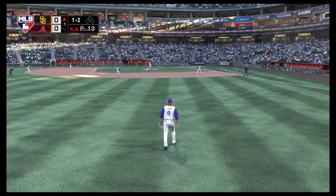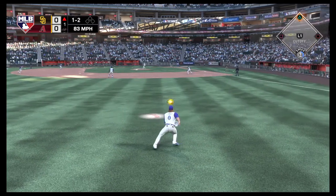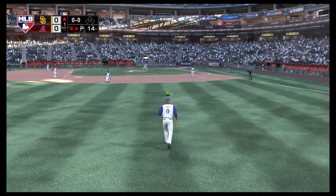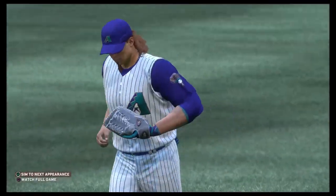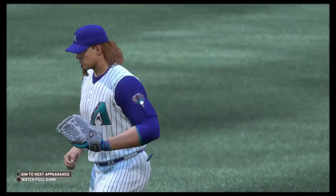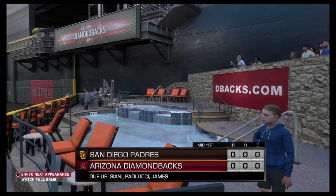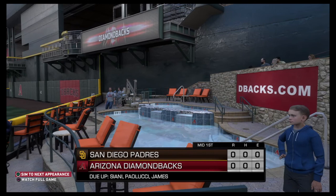Pitch on the way. Hit in the air to left field. James is there, and he'll make the catch to retire the side. 3 up, 3 down for San Diego. And now Arizona gets its first opportunity in a scoreless ball game.